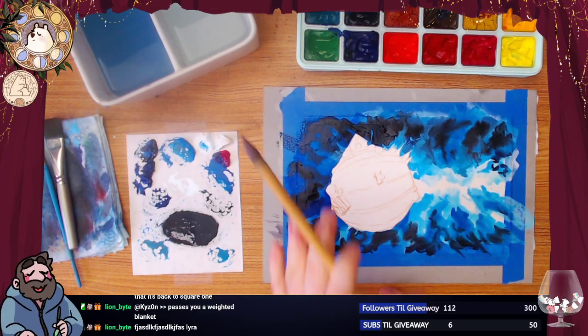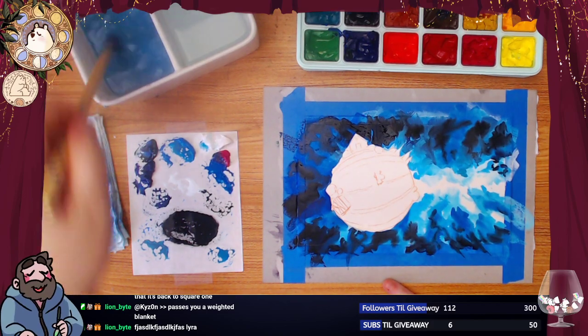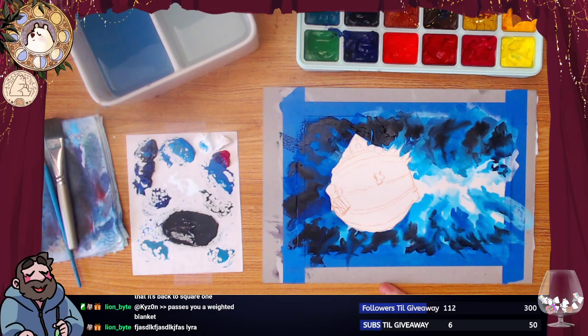Also, when I learned how to do this particular space technique, I was watching a really good YouTube video. I can't remember if it was on the Nicker Paint official YouTube channel, which I believe I've posted in the reference den on the Discord.